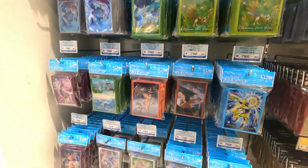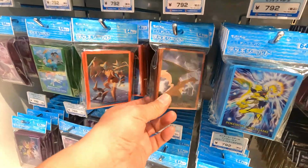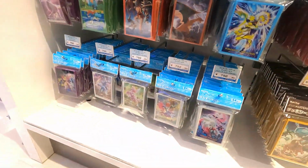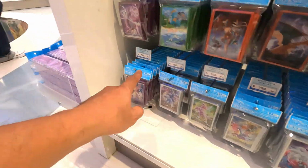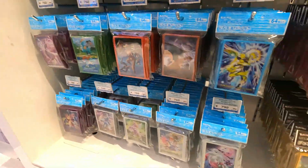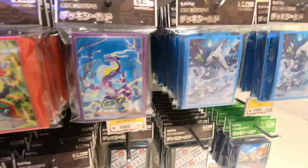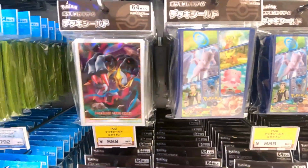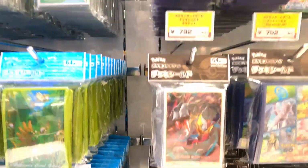Is there anything here? Deoxys is looking pretty dope. Look at this. But this one looks even better. But I did buy this yesterday, so. And we got some of the Terrestrial. No, that's not Terrestrial. Look at the Mew. And there's Bull Goat. And Ice Dog. Pokemon Go. I have no idea. Is that a Giratina? Yeah, that is a Giratina.